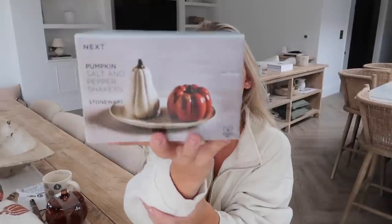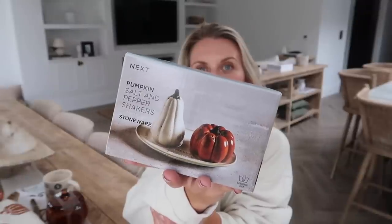I also recently did a Next come shop with me and haul with some of their autumn bits, and I didn't show this in that video, so I thought I would show it to you now. And it's this little autumn salt and pepper pot. The tray you could repurpose for anything, but as a set obviously it looks lovely.